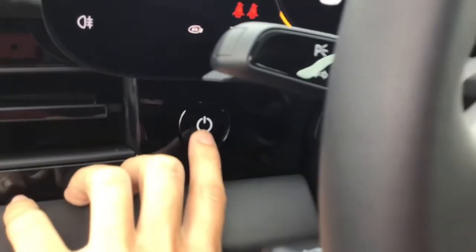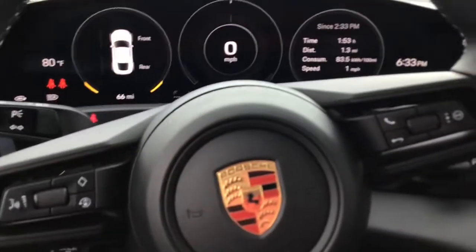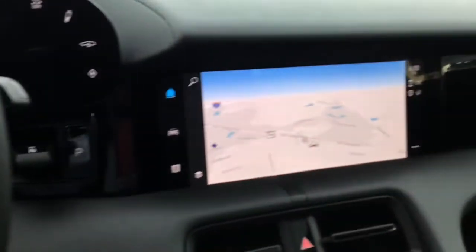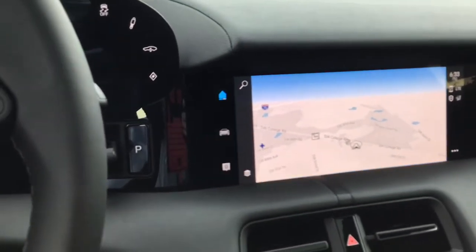So I'm going to go ahead and close this door. We do see that Bose surround sound stereo system down below. Of course, I'll always like this. The power button to actually start up the car is on the left-hand side, but you don't even have to activate it. As you come into the car, you can place the car into drive, and it'll turn on automatically, so it's just nothing you really need to do. All of our cruise control functionality is down here. Of course, we do have our voice commands, and on the new Porsches, they are amazing voice command systems. Really cool stuff, really good.